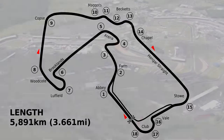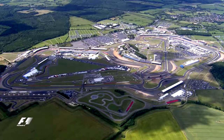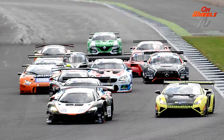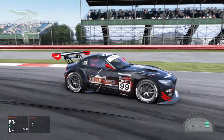It's the last change they did on it. It's an iconic track in motorsports. Many motorsports categories run in Silverstone, like MotoGP, Formula 1, you know, GT3. A lot of things happen in Silverstone. And I needed some practice to get used to it, I can tell you that.